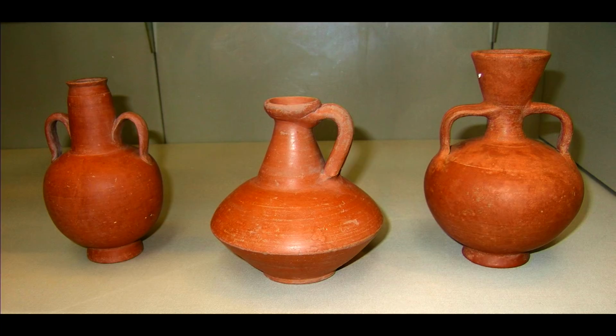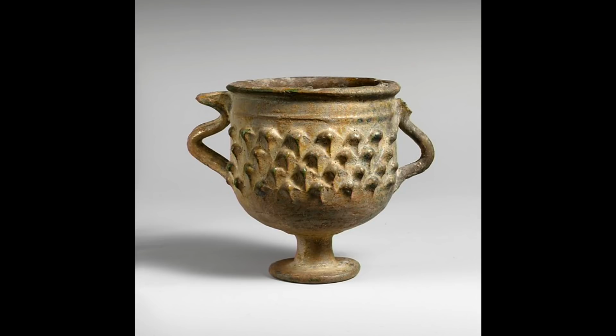This is African slipware from about the 4th century AD. Throughout most of the Roman Empire, Terra Sigillata production was replaced by glassware and lead glazed pottery, like this cup made in West Gaul in the 3rd century AD.